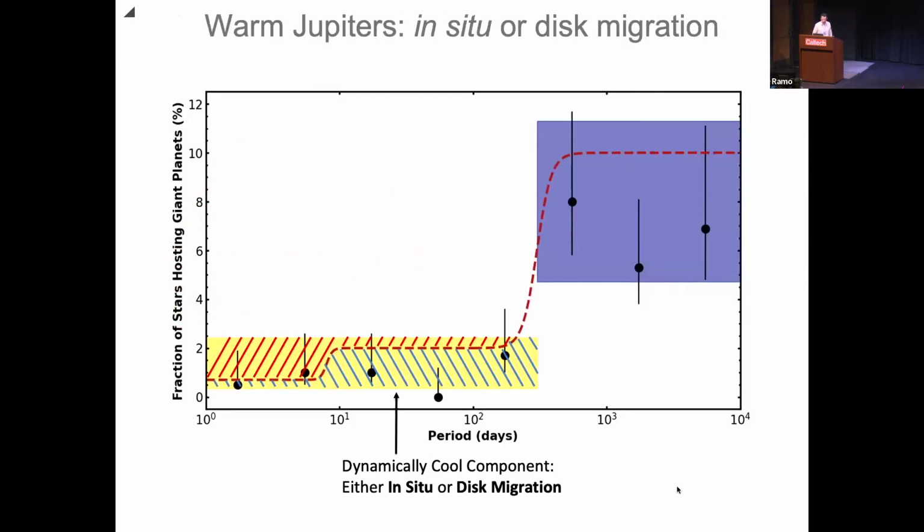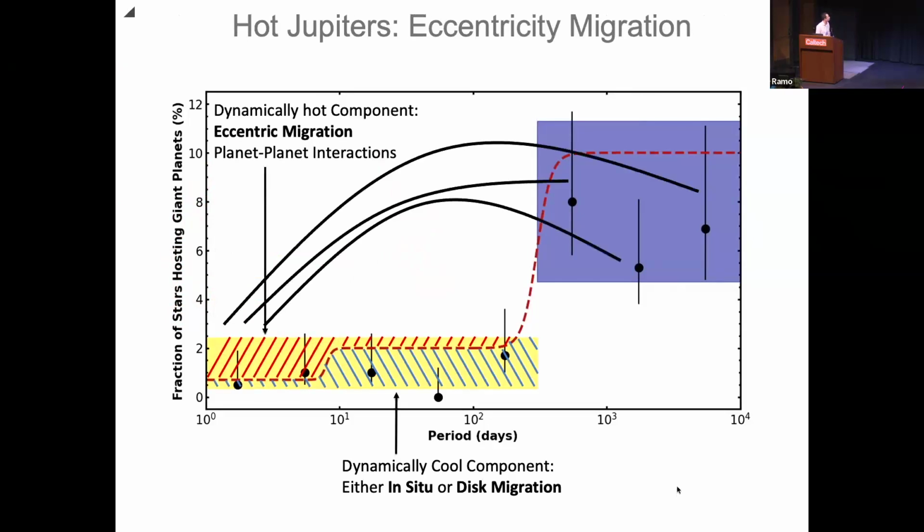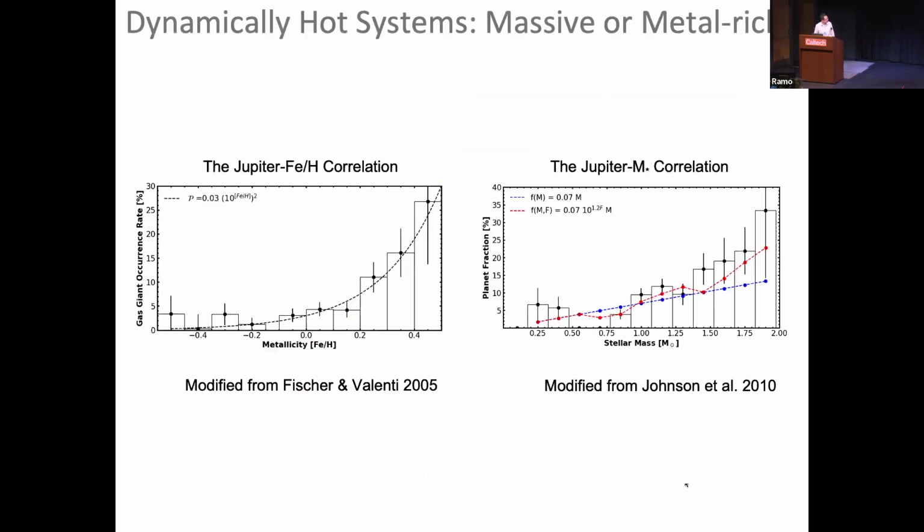So a straightforward explanation of this trend is that most warm Jupiters form either in situ or via disk migration. In contrast, most hot Jupiters should form through high-eccentricity migration. Since our obliquity study excludes all the binary systems and stellar Kozai is not an option anymore, we believe in single star systems, high-eccentricity migration should be triggered by planet-planet interactions.